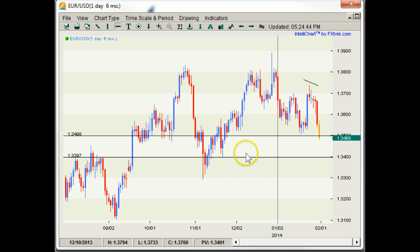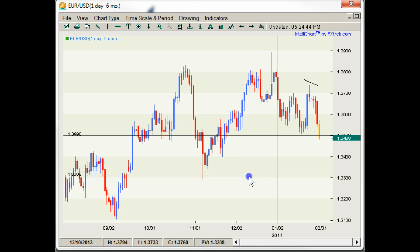And of course, on a longer term basis, the real big test is going to be this 33 bottom here for a potential double bottom. And that would suggest then that we're either going to have the bottom end of this massive channel, which we've been in since effectively November. So the channel has been essentially a 500 pip channel between 33 and 38. Or if this is truly a really, really big distribution top, then the next level further down the road is going to be 31.